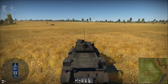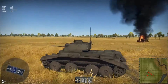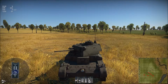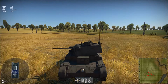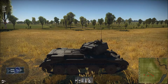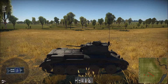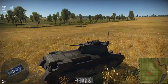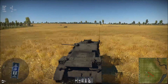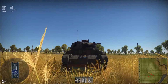Turret turning speed, it is a power-operated turret, one of the first tanks to have one. Even so, it turns pretty slowly. There, it turns that quick. That's pretty slow. I mean, it's about average for this sort of tier, but there are tanks with turrets that turn a lot faster, such as the Sherman. And things like that. And there we go.